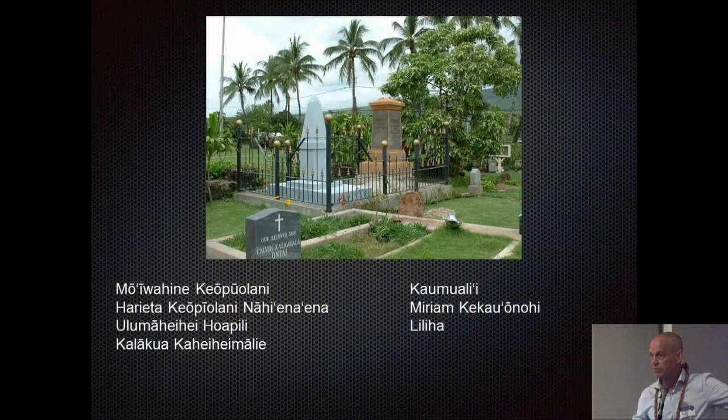You have Keopuolani, Nahienaena, Ulumaheihei Hoapili, right? Kamehameha's right-hand man. Kalakua was the grandmother of Kamehameha the 4th and 5th, another wife of Kamehameha. You have Kaumuali'i of Kauai, who when he died, insisted he be buried next to Keopuolani. You have Kekauonohi, who became Kuhina Nui, and you have Liliha. So some of the most sacred rulers that ever lived are buried there in Lahaina at Moku'ula.